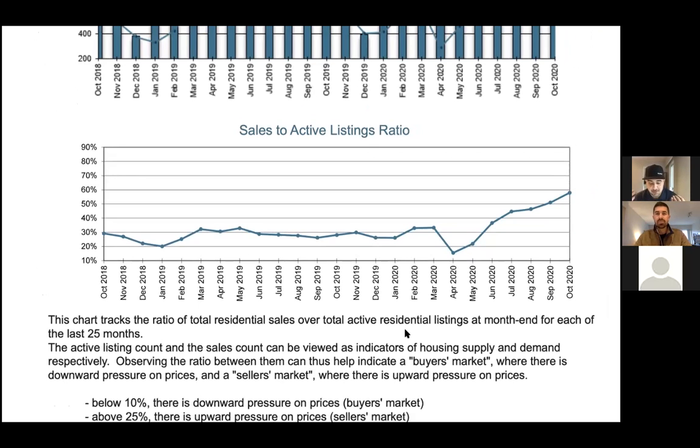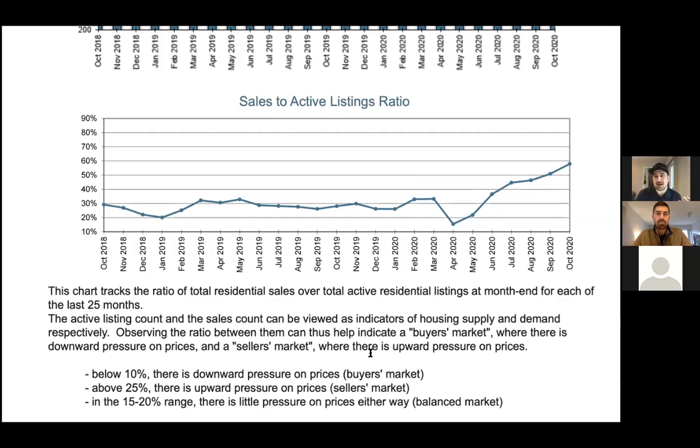So the higher that number is, that means that more houses are selling based upon the new listings that are coming on or the active listings that are available. And so if you're above 25%, that means that you're in an upward pressure on prices, and we're generally in a seller's market condition. So you can see here over the last 4 months, as inventory has continued to creep down, and sales have continued to remain strong and even increasing, that's where we're getting this almost 60% sales to active listing ratio. It means for every 10 homes that come on the market, 6 of them are selling, right? So it's fast paced. This is considering the whole entire market.